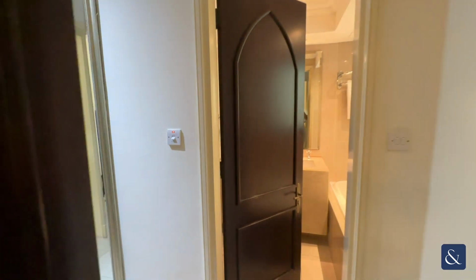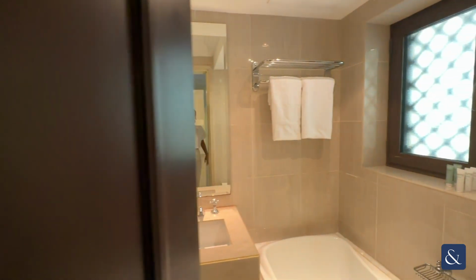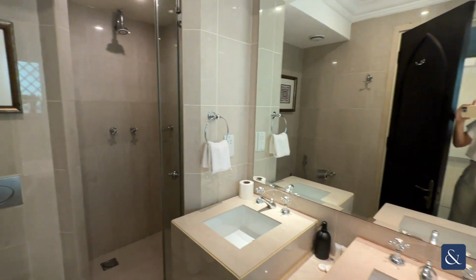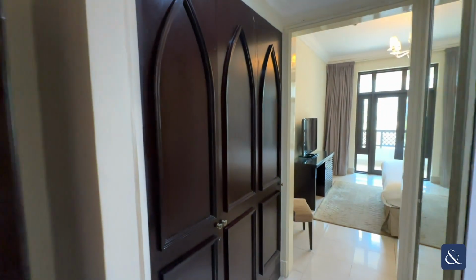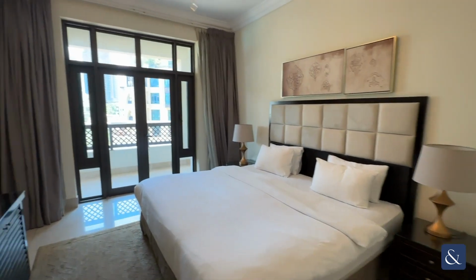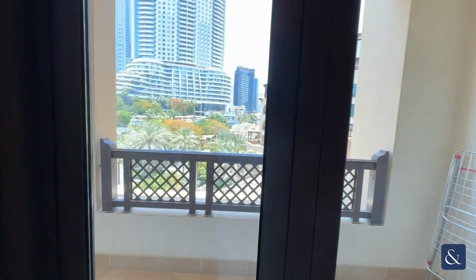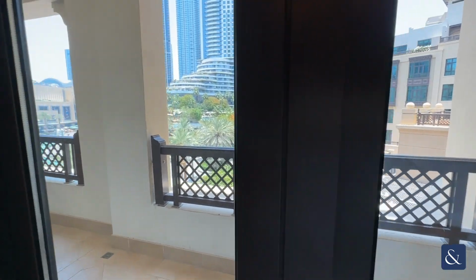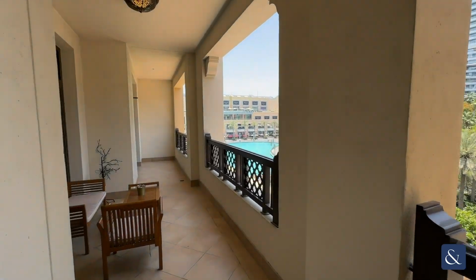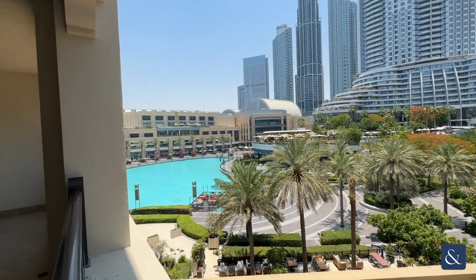So the apartment in total is around just under 1,600 square feet. Really great wardrobe space here. And out onto the balcony, which you can get to from both the bedrooms and living room space. Got beautiful views of downtown Dubai, Dubai Mall, and also the fountains.